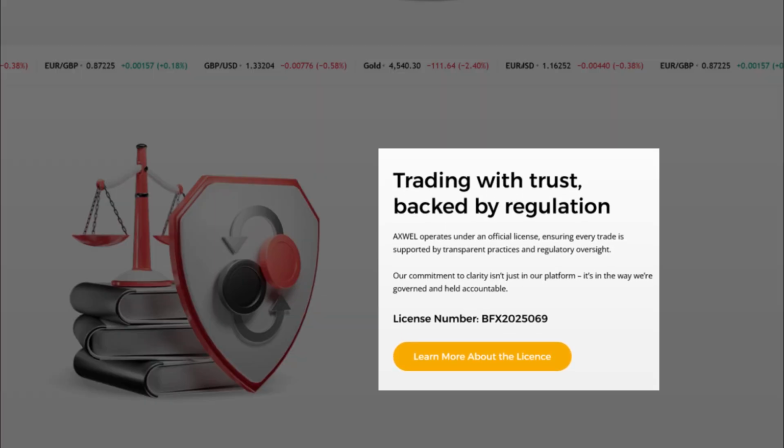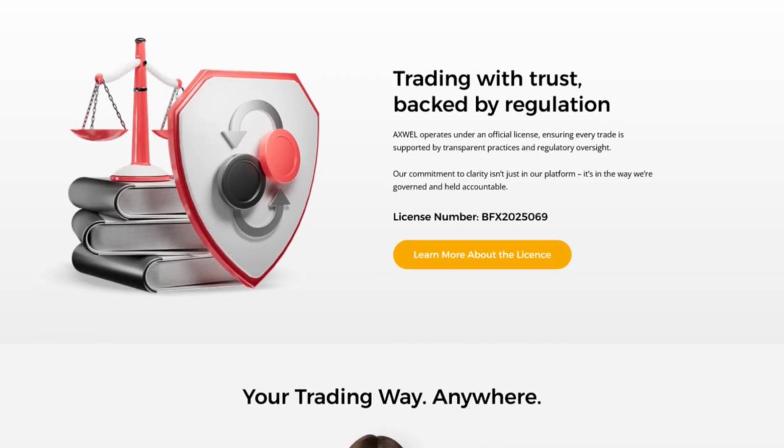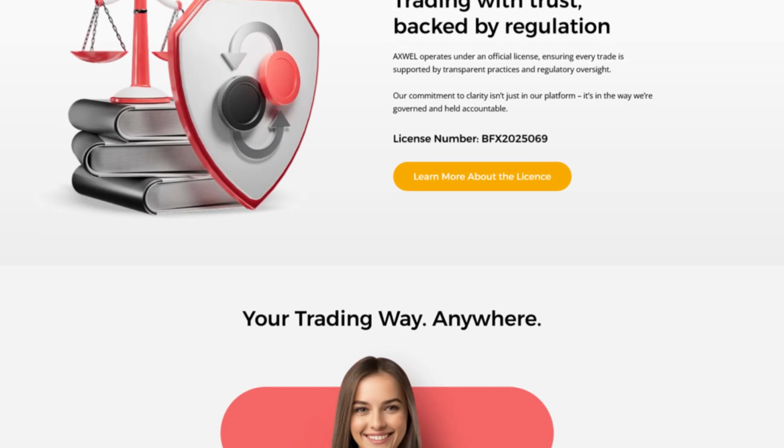Axwell is operated by Flux Limited, registered in the Comoros Union. The regulator is MISA, the Mwali International Services Authority, license number BFX20250069. And yes, they're on MISA's official registry, so they're licensed. They're not operating in the shadows.